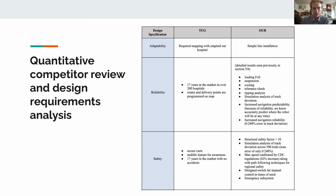Next, in terms of reliability, TUG is 17 years established. And so that obviously gives it a little bit of an edge. But we've done everything we can, previously mentioned in sections 5 and 6, to sort of establish ourselves. And so from suspension analysis, cooling checks, tolerance checks, tipping analysis, simulations, and track deviations, we feel we've increased our navigation predictability. Because of the reliability, we know accurately where the robots should be at any time. And we feel like we've obviously increased our navigation reliability, given that we have such a low percentage of error in track deviation. And so next was safety.